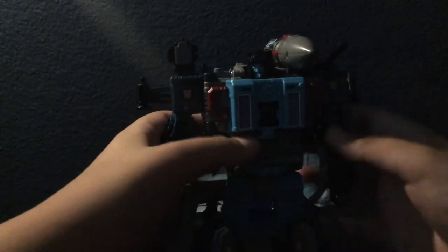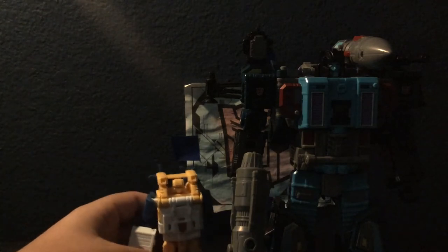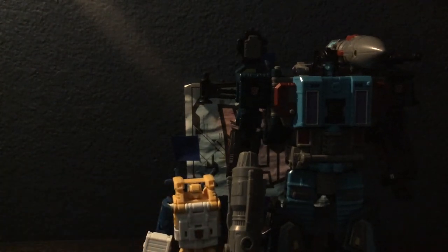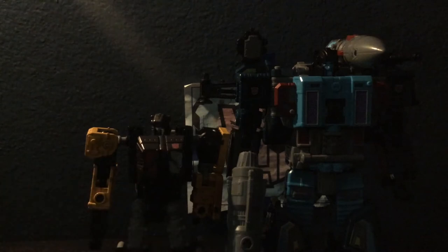Oh my god. This is actually one of the biggest Leader Class Transformers I've reviewed here. So, some size comparisons. Here he is with a Legends boy. As you can see, very tiny. That's Cyclone, by the way. Here he is with a Deluxe boy, with that Deluxe being Ironworks.